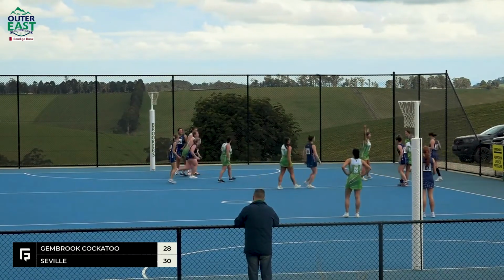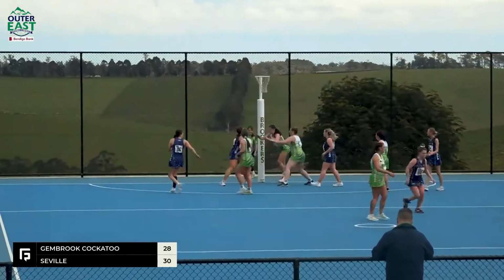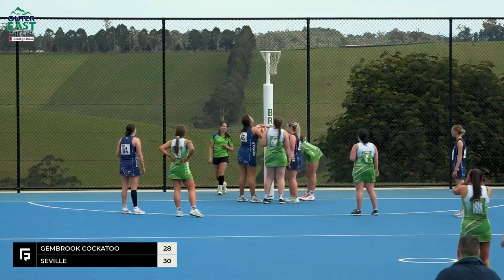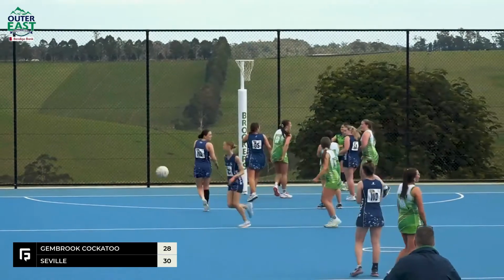Ball goes out of bounds, but I think it's going to stay here with Seville. It does. So they get it to Morse. Morse to Minnie. Minnie to Dowling. And Dowling just to make it a 3-goal lead once more. And it doesn't quite put it through. She's going to get it back though, Ellie Dowling. Doesn't quite put that one through either. And beautifully done by Bowden, defending grimly.